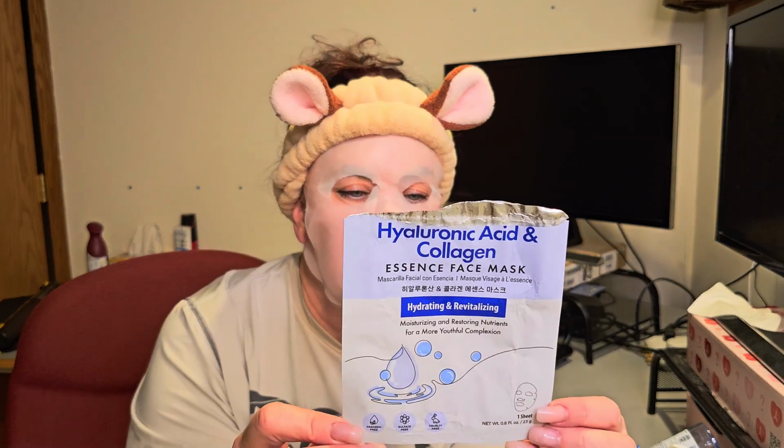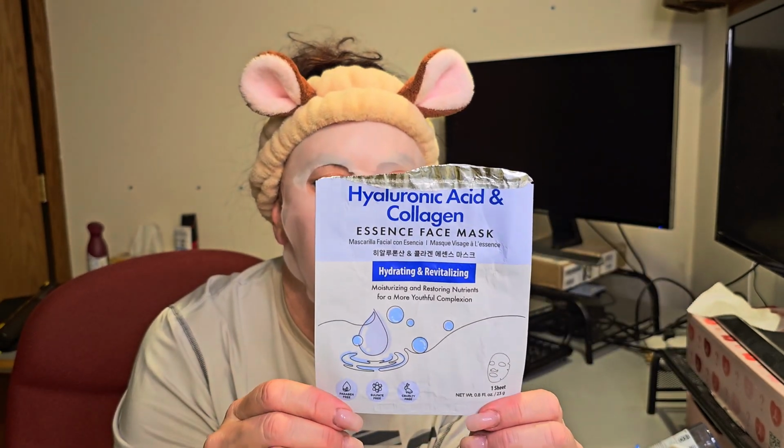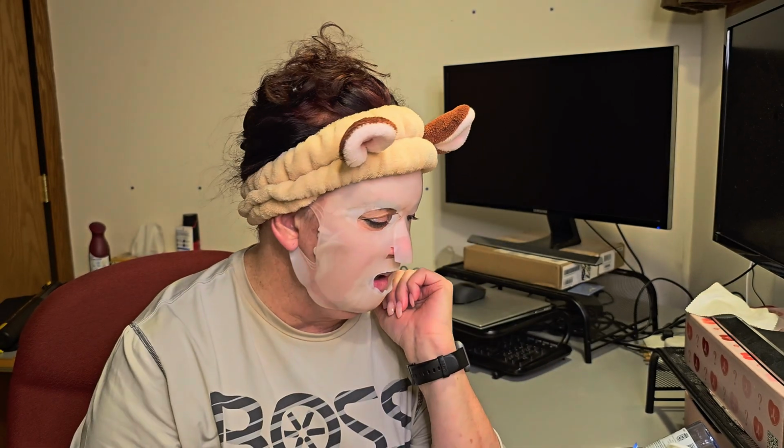Then we have this one. I think I used this one for the second time last week. It's the hyaluronic acid and collagen essence face mask. And it's from Cala, C-A-L-A. Oh, you can actually kind of see the brand right up here. Cala. So that's another good one. Again, Korean skincare. Love my Korean skincare. Okay, this one is a hyaluronic acid and retinol face mask. And a little harder to read because of the metallic-y look of this. It's also Korean skincare as well.